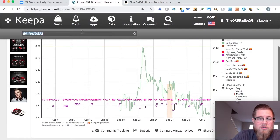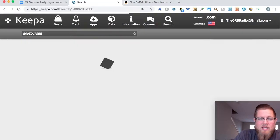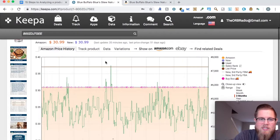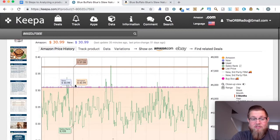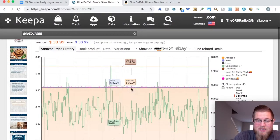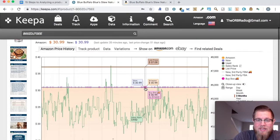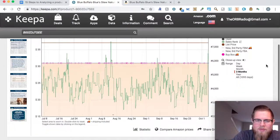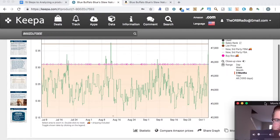So let's go over here. Let's go in this search bar. Let's paste that ASIN. Sure enough, there it is. See, just a sea of orange. And they have never shared the buy box. It has been $30.99, and they have had the buy box the whole time. If you click on it, you can see Amazon.com was the seller. You can see the stock number, like how many they had in stock. I don't always believe that number's correct. It varies.